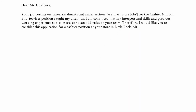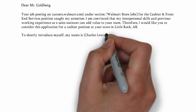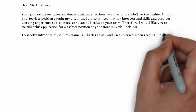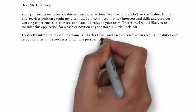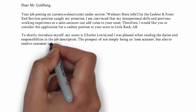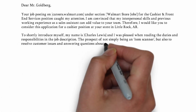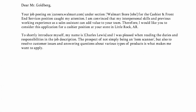In the second paragraph, you shortly introduce yourself, followed by a motivation for the job opportunity. Try to answer questions like, what triggers you to work as a cashier? And/or, why do you specifically want to join their retail corporation? Let the reader know that you did your research and are in fact specifically interested in what they offer.